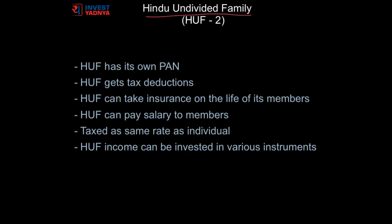So basically, the HUF is another tax-paying entity in addition to the individual taxpayers in a family. As a result, the family's tax liability gets reduced. Let's list down the tax and other benefits of forming a HUF. HUF has its own PAN and files a separate tax return. A separate joint Hindu family business can be created since it is an entity separate from its members.